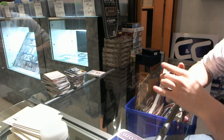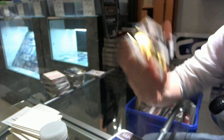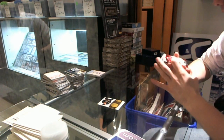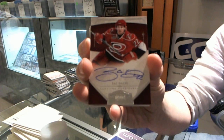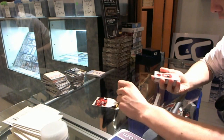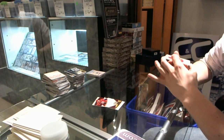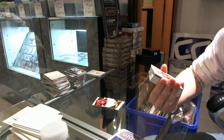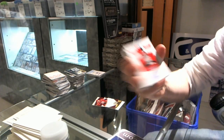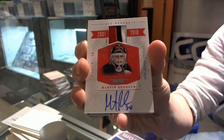We've got a base card number /199, Saku Koivu. Koivu, base card /199. We've got a rookie autograph number /199, Zach Dalpy. Number 9 of 10, all decades, three color patch and autograph. Martin Brodeur. Three color patch and auto out of 10.